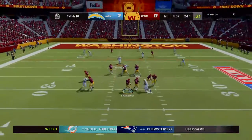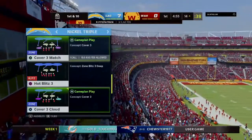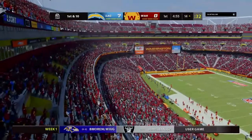Off the play fake here, Fitzpatrick. That's out to the flat for Gibson. And he'll go out of bounds inside the 15-yard line. 10 more there and another first down. This is shaping up to be a really nice-looking drive to get the season underway here.